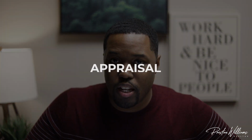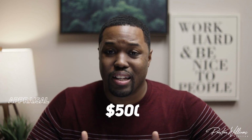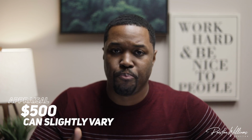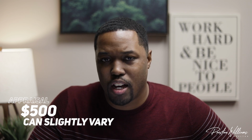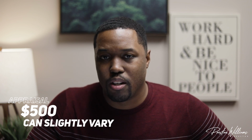Hidden cost number 3 is the appraisal. We all hear about appraisals, but the appraisal is what guarantees that you are not paying above the appraised value of the house. The appraisal tells you what the market says that this house is worth at the time. It's important because your lender will only lend you up to the appraised value of the house. So the appraisal can be included in your closing costs, or at times it is paid up front to the lender. Expect your appraisal to be around $500. It usually does not vary much off of that $500 mark.